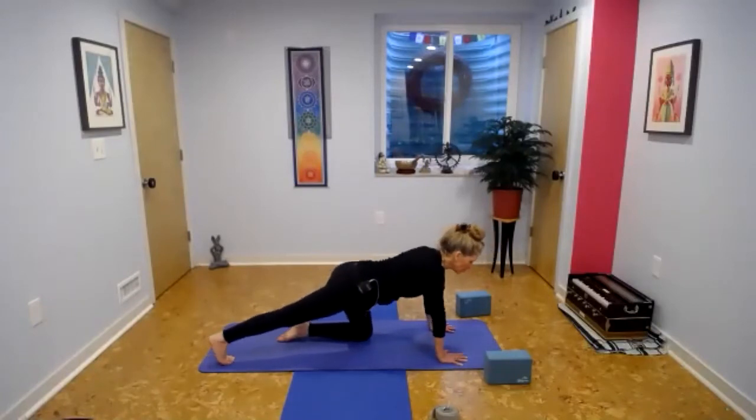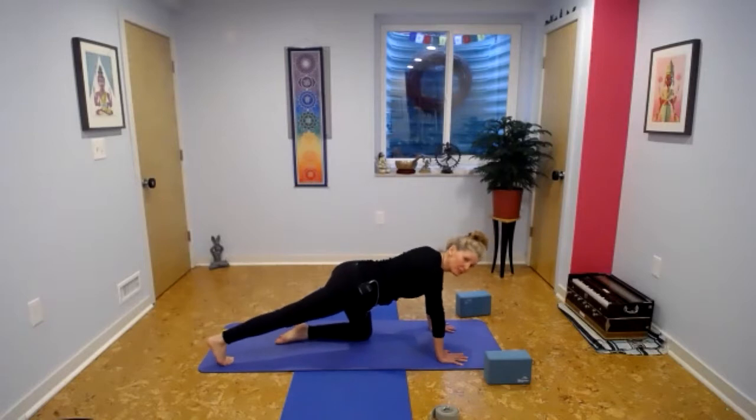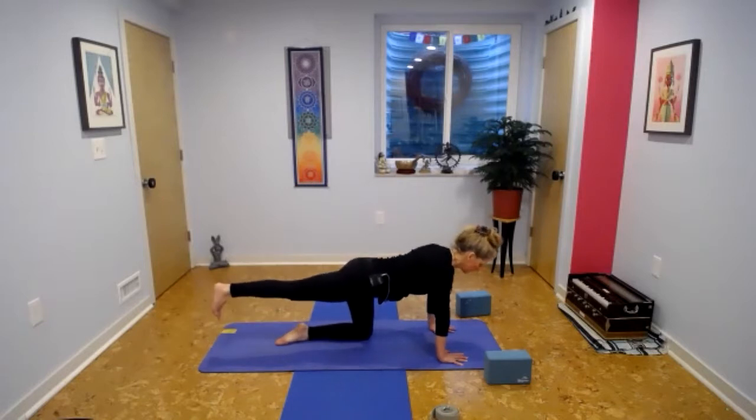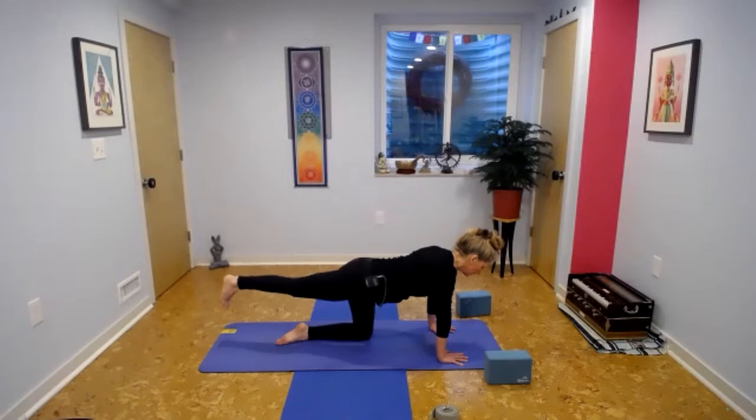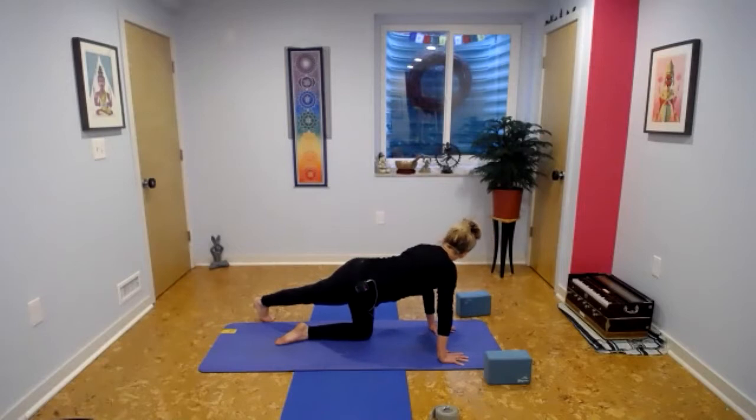And I might rock forward and rock back if I wanted a little bit of toe or foot massage, or I might just keep my foot planted. Then I'm going to lift my right heel up. This is something a little different. I'm going to bring this right leg over to the left side of my mat or even off the left side of my mat. And I'm going to take a peek over my left shoulder.